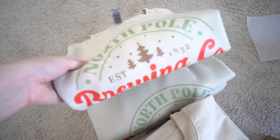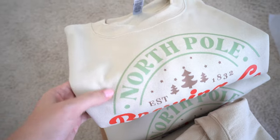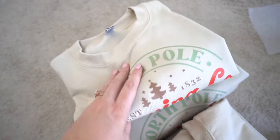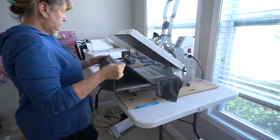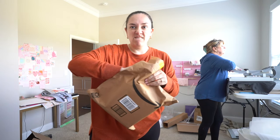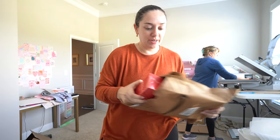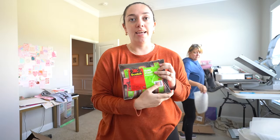All right, here is the North Pole Brewing Co. sweatshirt. Look how nice this looks on the sand color. So pretty. Mom is just about wrapped up with this last order, and then we can pack everything. Packages in. So exciting.